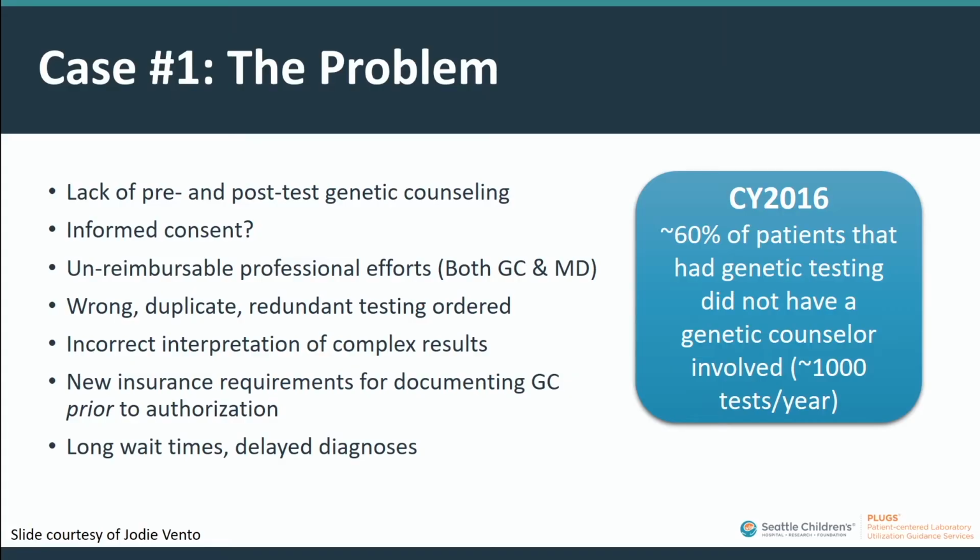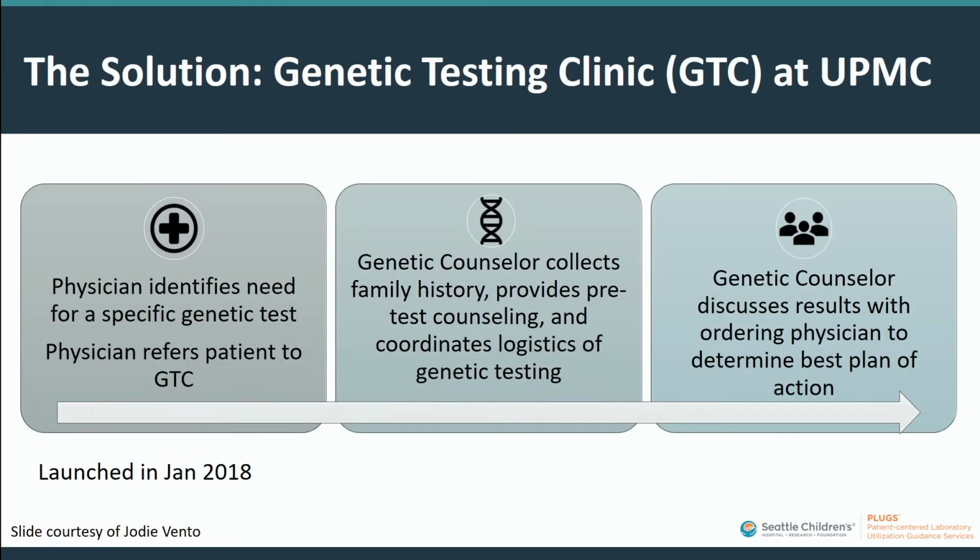And the solution of trying to just refer to the genetics clinic was really not viable due to long wait times and the access. And so when they looked at the data in 2016, about 60% of the orders they had received had no genetic counselor involvement. And so their solution was to launch this genetic testing clinic.